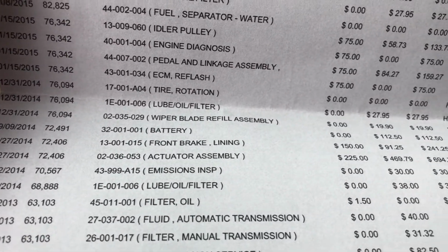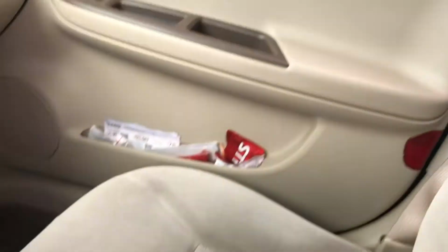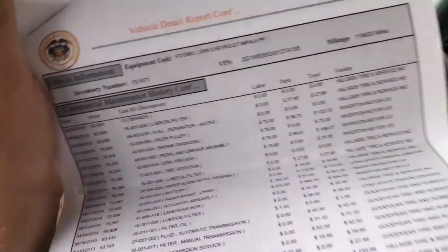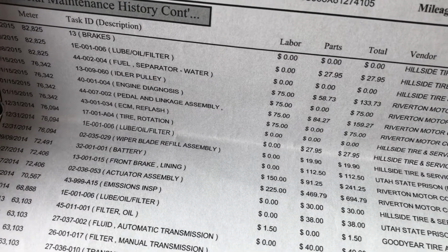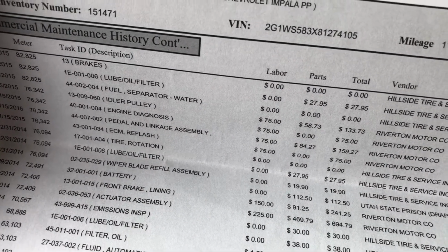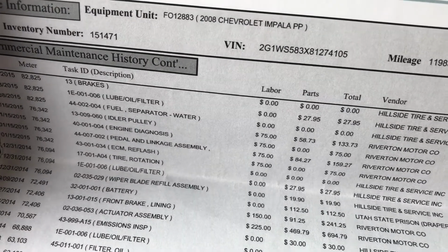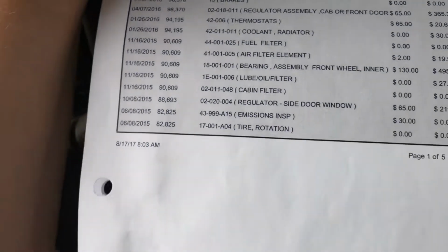By the way, the door actuator, if that's what I'm thinking, that was done on, I believe, this door. Both doors had new actuators. I had to replace this one a little while ago, but I believe it's been replaced before because that wasn't a genuine Delco part. Wiper blade, refill assembly, idler pulley, which I've had to replace. Oil filter, 82,000 miles. And then we come to this, the last page.